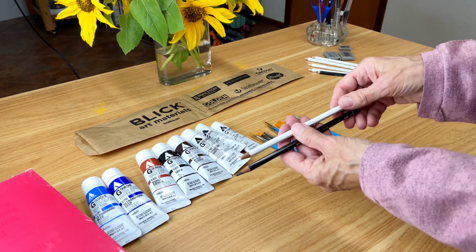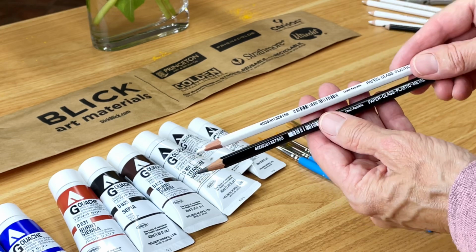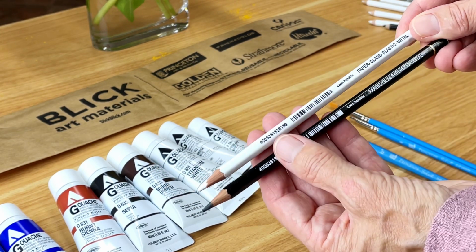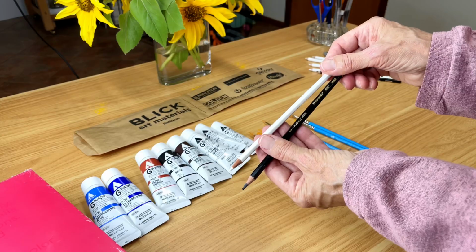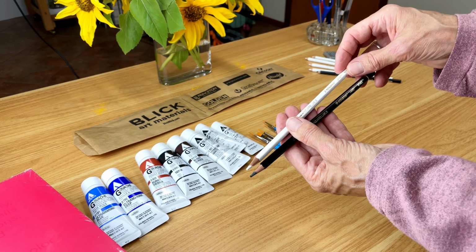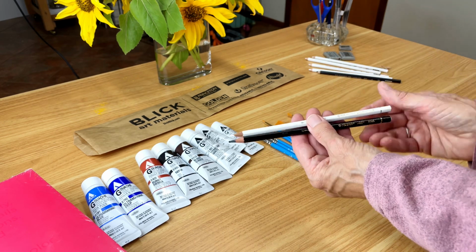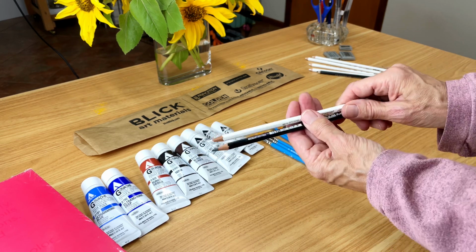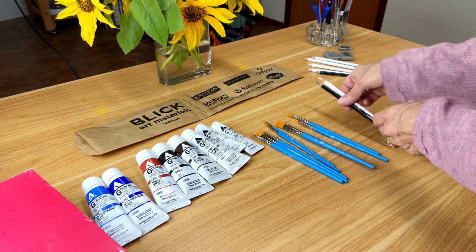In the colored pencil department, I got a couple of Stabilo Alls, a black and a white. In case you're not familiar with Stabilo All, this is an aquarelle. It's a watercolor pencil, but it writes on anything: glass, plastic, wood, any surface at all. They're really handy to have around in the studio.